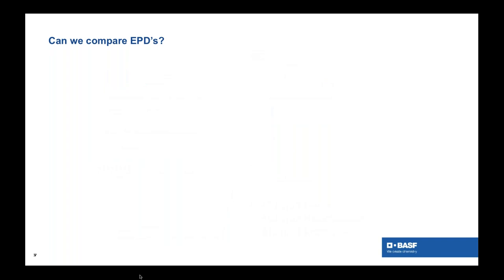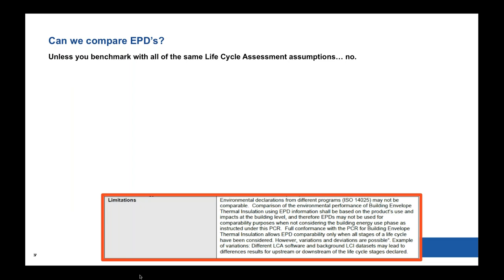So my big realization from all of that and looking at that data, the 16 pages worth, in fact, that came from that was, wow, this is incredible. Can we compare EPDs? And working really closely with our applied sustainability folks, they were really quick to show me the rules of the PCR and what exactly you're able to do. And what it looked to me like was, well, okay, unless you benchmark it with all of these same assumptions, every single product, then strictly speaking, no.